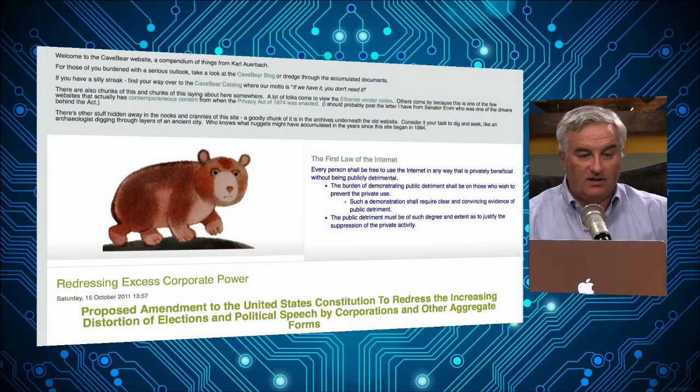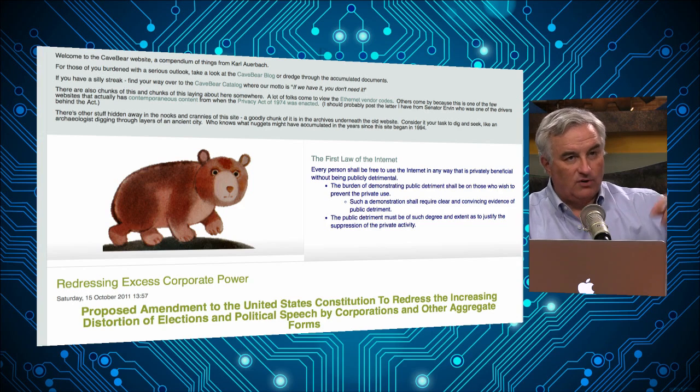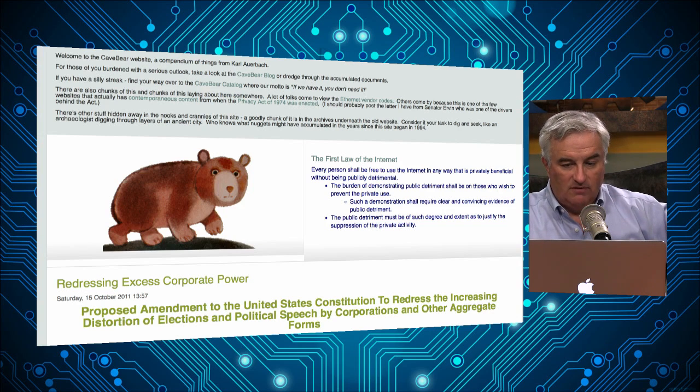So here's the rule. You got it almost right, Brian, but not fully right. You should be allowed to do whatever you want to do, whatever is privately beneficial without being publicly detrimental. Do you see what I'm saying? This is the first law of the internet from cavebear.com. We interviewed him on Triangulation this week. The burden of demonstrating public detriment should be on those who wish to prevent the private use.